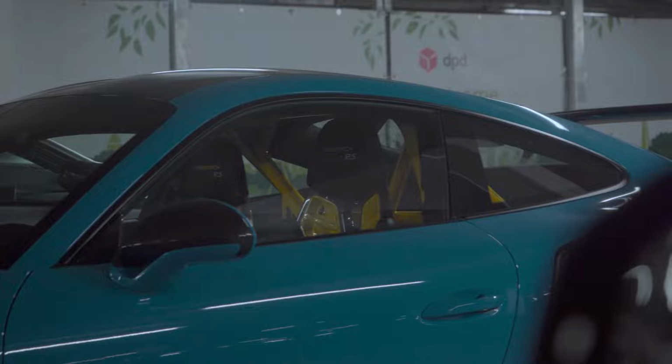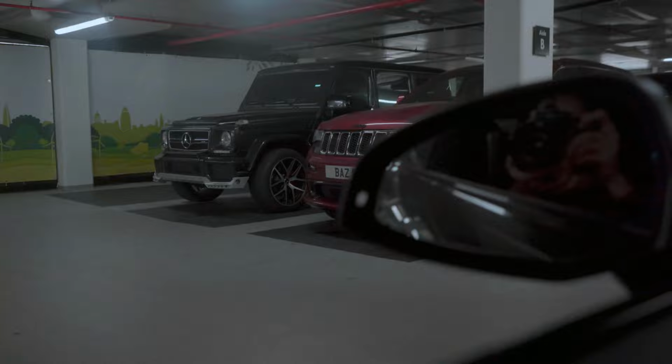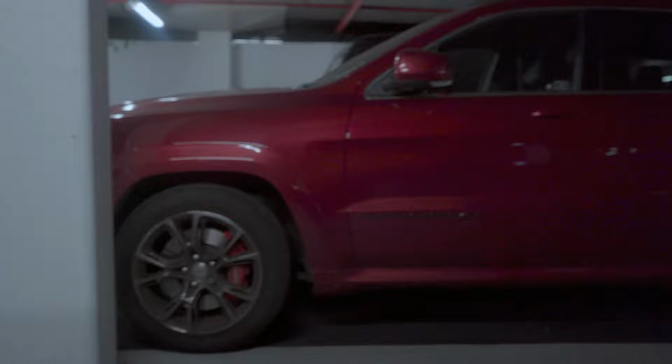That looks like that 1,000 horsepower Jeep. I don't know if it is. What, the Trackhawk? Yeah, Trackhawk. Right here. Where? Yeah, that is the Trackhawk. Yeah, SRT Trackhawk. It's a Cherokee. 1,000 brake horsepower. Hell, catching track cars.